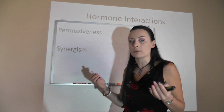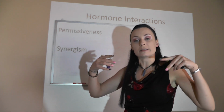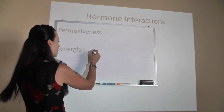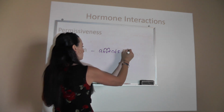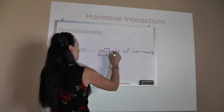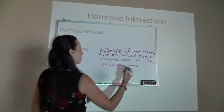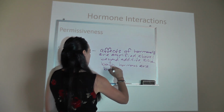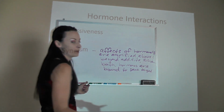But how it works in a hormone sense is this is when multiple hormones are bound to their receptors on a target cell, and we amplify the response at the target cell. So synergism. We'll say that the effects of hormones are amplified above and beyond additive when both hormones or all hormones are bound to the same target. So what's an example of this?